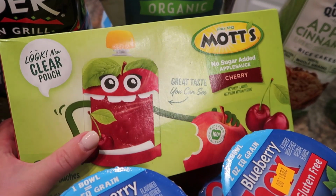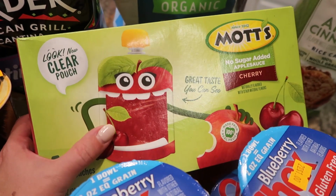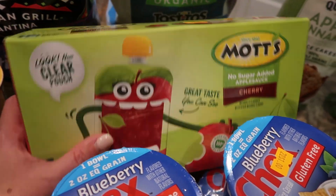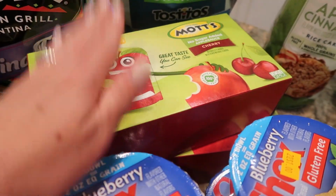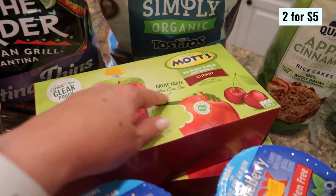I like that these come in the clear pouches so you can actually see inside and make sure that there's nothing wrong with it, that it hasn't been stored funny and is growing something funky, so I'll be able to see right away. Those were 2 for $5, which is a great price for applesauce, especially this brand.